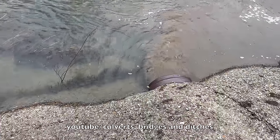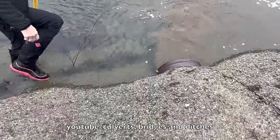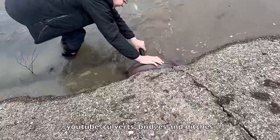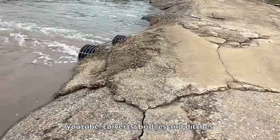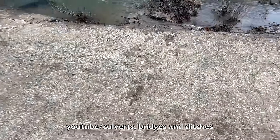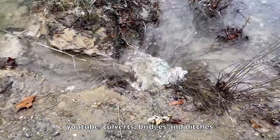Hold my hand, I'm going to slide down here real quick. This is a pretty big culvert. It is, I mean, it's as big as the other ones are. No, it's not blocking though. Whatever, Mom, you got it to run. I think that's good enough. It wasn't running before and there's other culverts to pick up the slack.